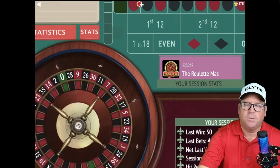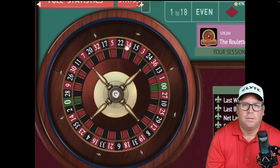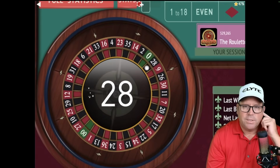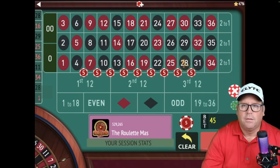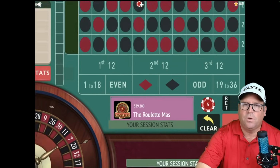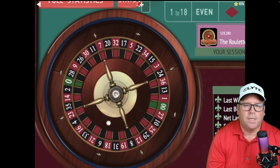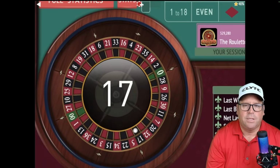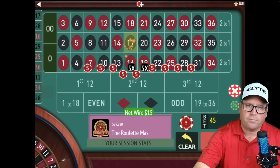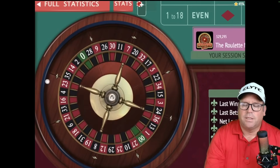Let's just rebet and spin. And here we go. Okay, that is a 28 black. Another nice win. So we're currently up $60 now. Let's get some consecutive wins here. I know we can do it with this kind of coverage. And here we go. That's a good one. 17 black. All right, so now we're getting up there. We're up $75 now. And let's spin again.